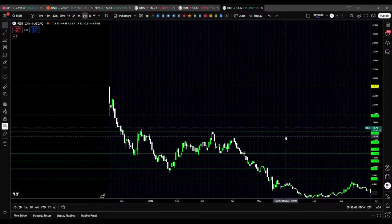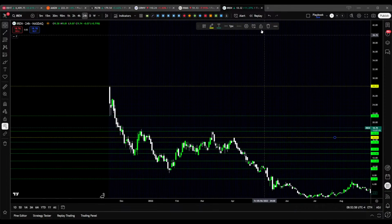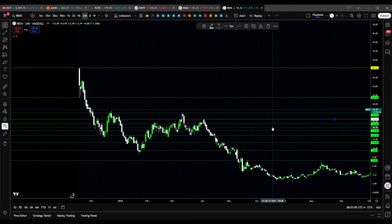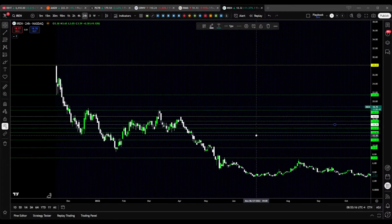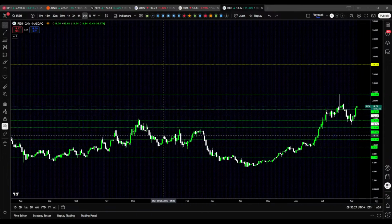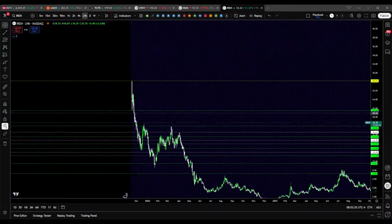Something hanging out right about, actually I think it's more like right there. Yeah. A nice daily level hanging out there for us. Let's, yeah, that looks good. All right, I think that'll work as far as daily levels go.